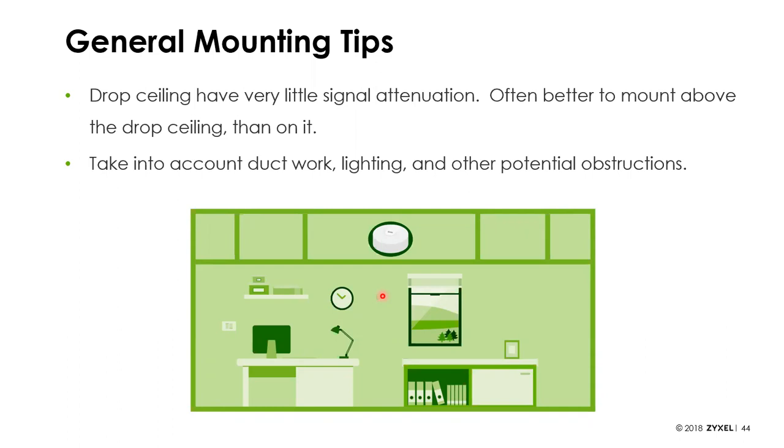If you are mounting it above the drop ceiling, or if there is no drop ceiling on a physical ceiling, you do need to take into account ductwork, lighting, and other obstructions that may interfere with the signal, particularly things made out of metal. So you may not want to mount on the ceiling itself. You may want to use some sort of standoff, and there are companies that make AP standoffs, which will drop down from the ceiling so you can avoid placing your AP between an HVAC vent and some conduit.